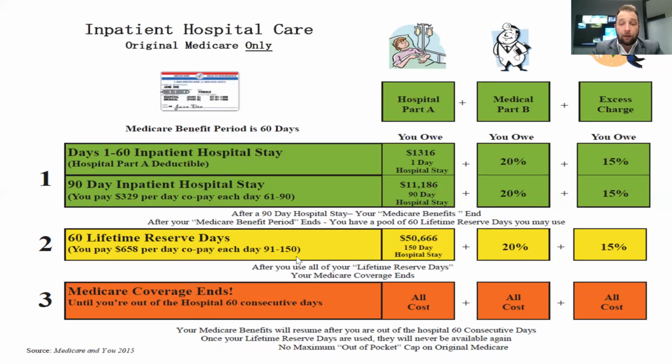And if you're in there longer than 150 days consecutively, technically it's all out of pocket for you at that point. So, obviously that's very catastrophic. I highly doubt that's going to happen to any of you, but it could, and that's the reality of it. If that was the case, you'd have to be out of the hospital for 60 consecutive days before all this would start over again. So very, very expensive.